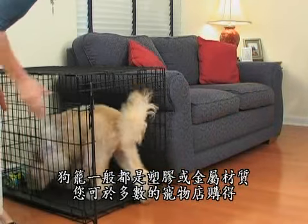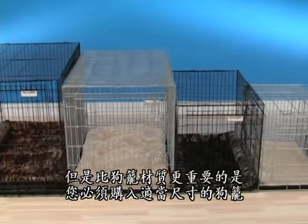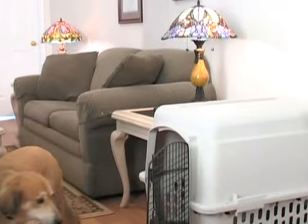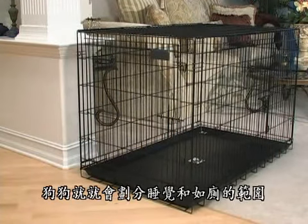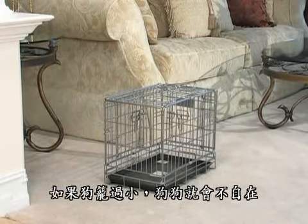Crates are typically available in plastic or metal, and you can buy them at most pet supply stores. But more important than the type of crate is to be sure that you get the right size crate. Here's why. Dogs have a natural instinct to keep their den clean. If you give your dog a crate that's too big, he'll have enough room to create a bathroom area away from his sleeping area. And if it's too small, he'll be uncomfortable.